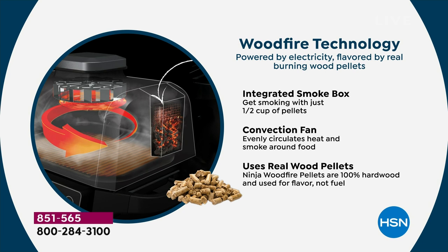So here's what's going on inside that you normally can't see. That's that wood fire technology. You have an integrated smoke box. All you need is a half a cup of pellets to get that kiss of smoke flavor. It is a convection fan at the top that's surrounding your food with the smoke and with that hot air, so it's going to cook evenly. And all it takes is a half a cup of real wood pellets. So there's nothing in here that's artificial. You're getting that real wood smoked flavor.